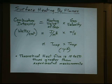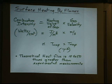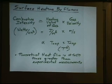And it turns out the heating value of the gas, the enthalpy, is directly related to the temperature. And the gas velocity is also directly related to the temperature, because the gas velocity in a flame is just related to the thermal expansion of the gas. The higher the temperature, the more thermal expansion, and therefore the higher velocity. So it turns out the combustion intensity goes as the temperature squared to a very rough first approximation.